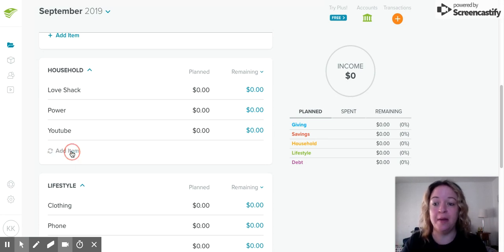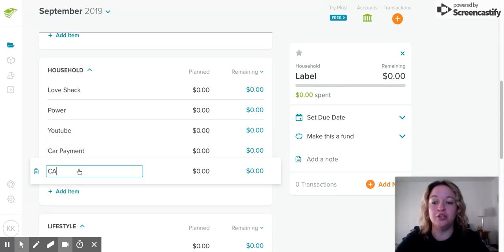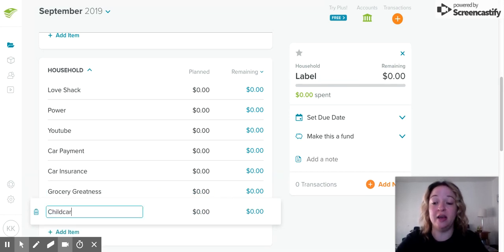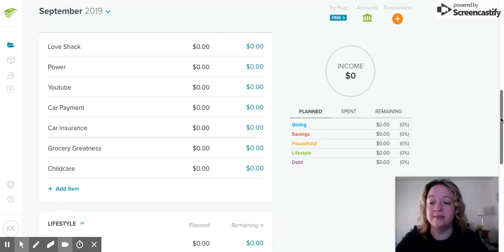So, this would be where your car payment is. And I'll just avoid the cutesy name so I can keep it moving. Car insurance. I would do groceries. I gotta keep the cuteness going. Childcare. Let's see what I've got. Your house, power, oh, cell phone.